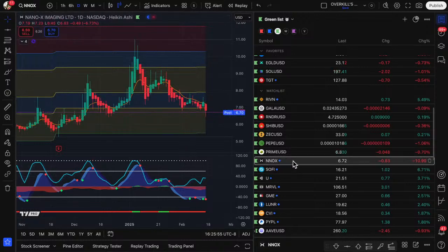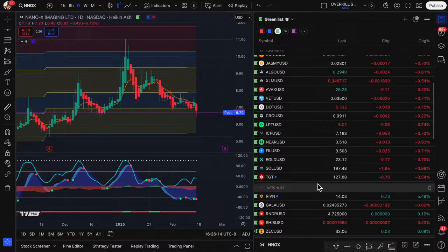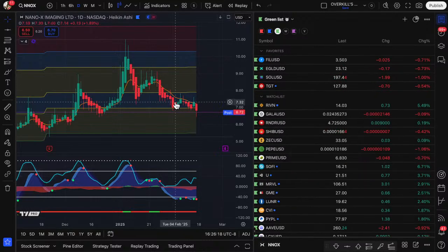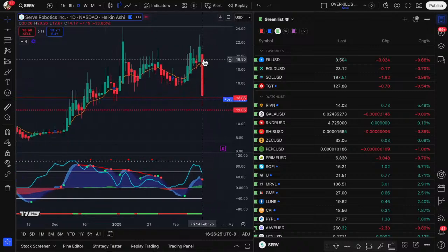NNOX, this was another one. NVIDIA sold. They had a pretty big position on this. And they sold, it's down 11% today. So NVIDIA dumping shares. They dumped shares on NNOX, SOUN. You can see that was down 28% today. And what else was there? There was one more. It was that robotics company, SERV, Serve Robotics. Look at that. That one got clocked too, down 33%. Just rip it down. Pull that rug.